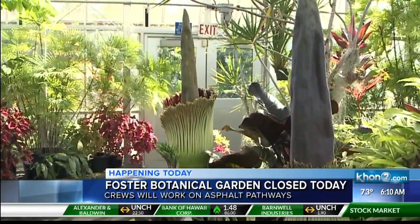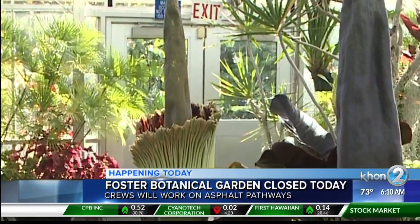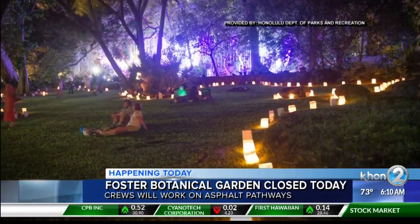The Honolulu Botanical Gardens director said that they just need to take care of the man-made facilities that are here, but luckily it is only closed today.